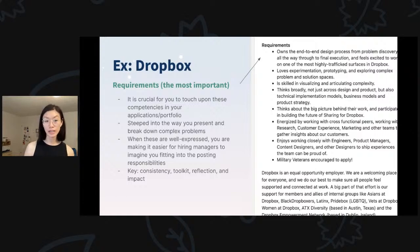Some key things I want to highlight include consistency, your toolkit, your ability to reflect, and if you have any considerations for impact. Consistency is really about making sure that if you do have a thought process, you show it in not just one case study. If you have 5 case studies and 3 of them aren't so good, 2 of them are pretty okay, they're still going to see you as someone who's not that consistent in the way they think and solve things. For your toolkit, similar to earlier, you need to show that you know how to use the tools that are expected of your specific discipline.